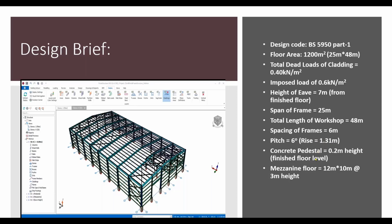Concrete pedestal 0.2, which is flush with the finished floor level. This is to add a pedestal to the steel columns, where the connection at the end will be done. Then the mezzanine floor, which is supposed to provide office space, more or less, as is common, is 12 meters by 10 meters, at the level of 6 meters.